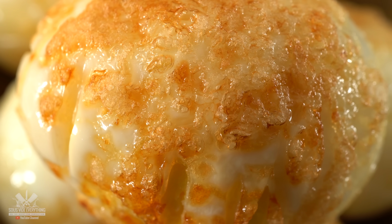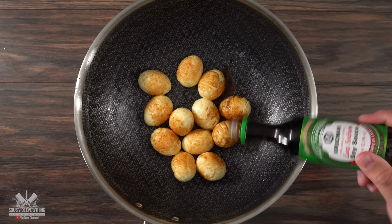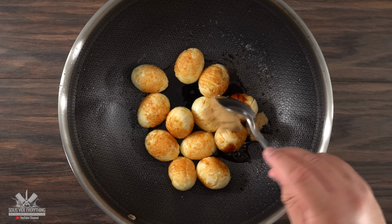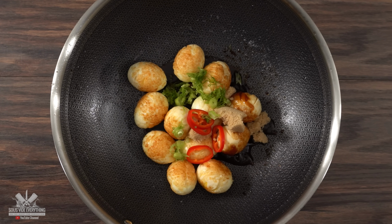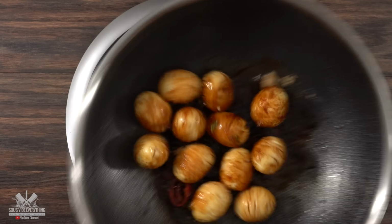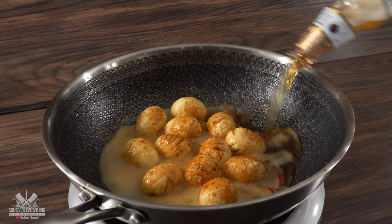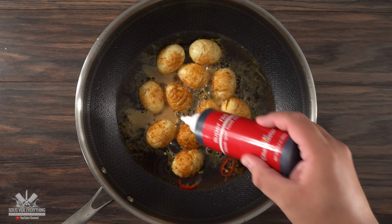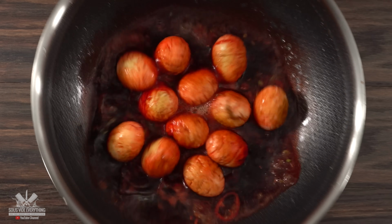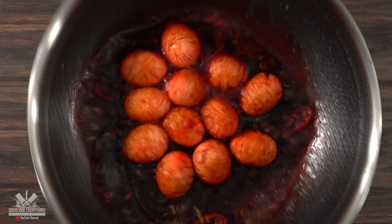So after taking out most of the oil from the pan, I threw my eggs back in, followed by low sodium soy sauce, dark soy sauce, a good amount of oyster sauce, followed by brown sugar, red jalapenos, and a tiny bit of green onions. Mix everything well and cook it under medium-low heat. Once everything has been combined, go ahead and add a whole bottle of beer. Choose the one that you like to drink. It doesn't really matter. Now this step is really unnecessary, but if you want a nice presentation and an incredible color, throw in some red food coloring. Mix everything well because the color will change immediately.